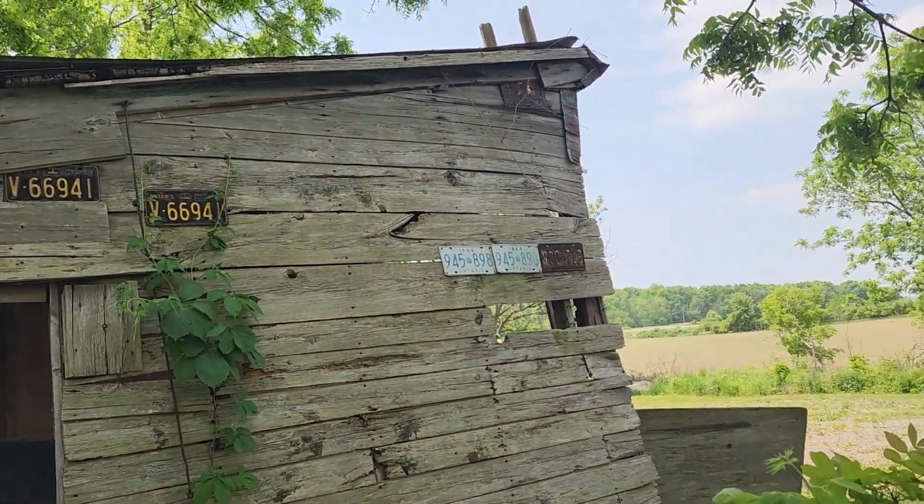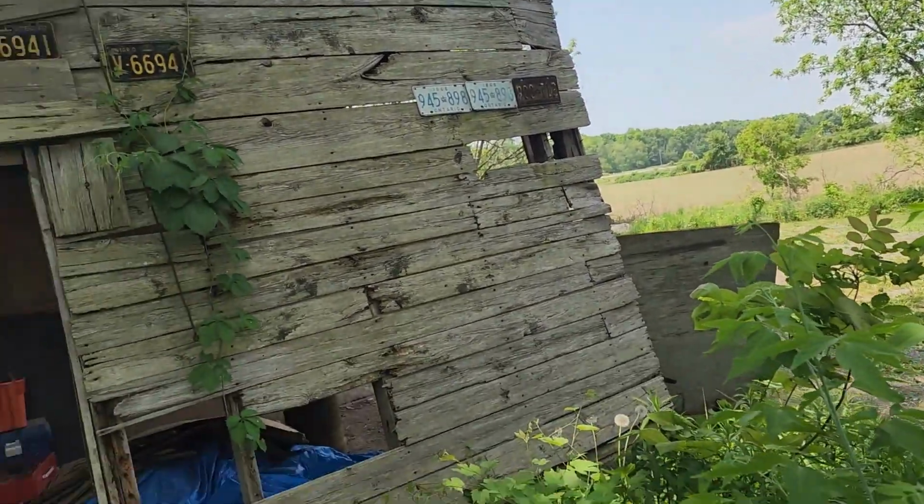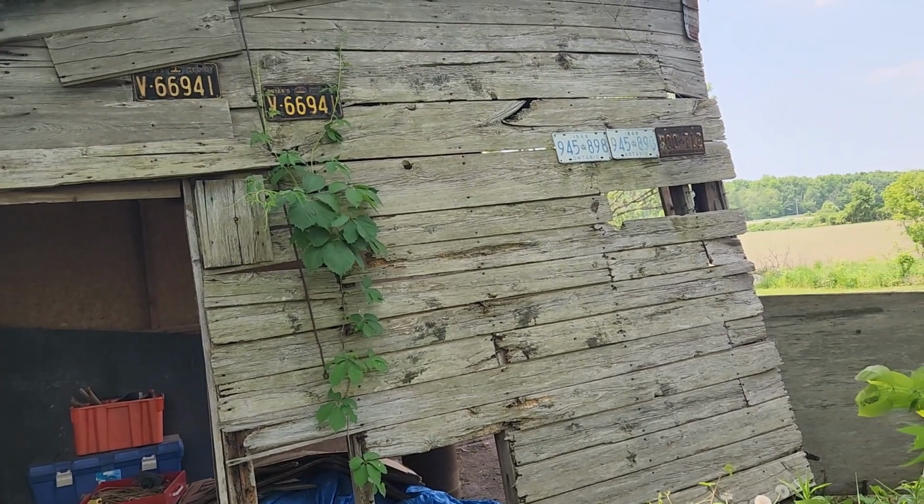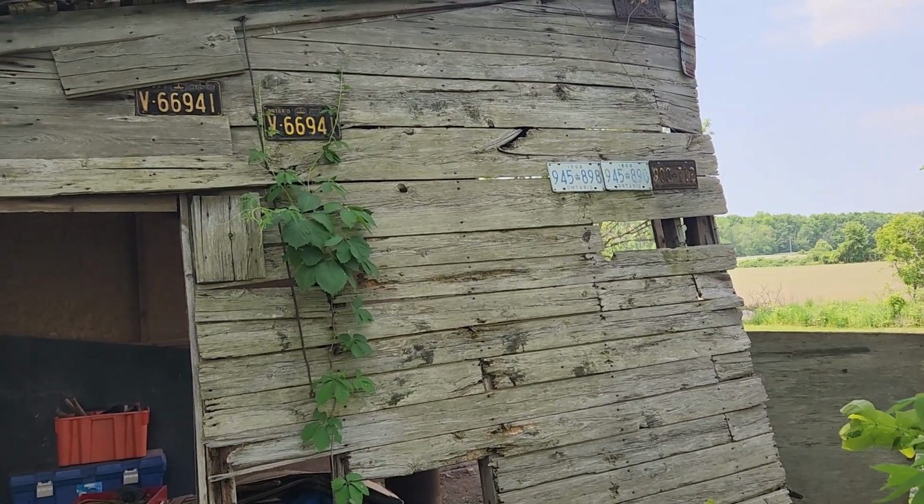But it lasted, well, since the 40s when he built it. All that wood and stuff that's on these buildings here came from the old Air Force out in Fingal. Oh, you're kidding. That's great.